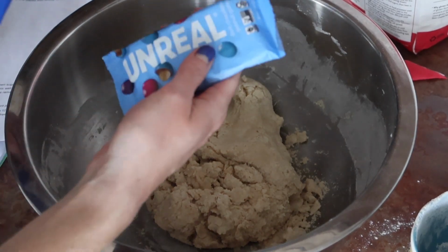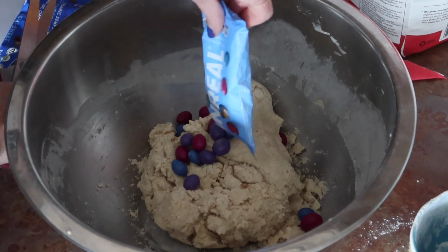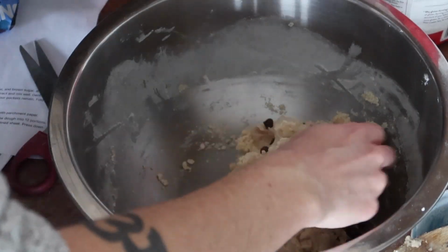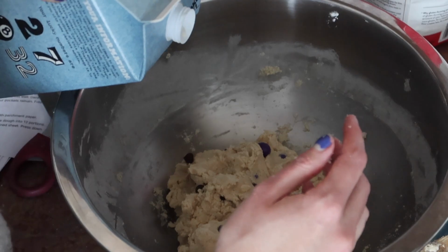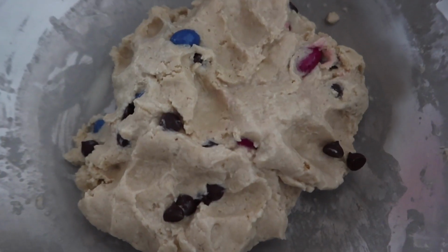All right, time to stir some goodies in. Whoa, okay. I don't think I'm making this right. I think I went way too heavy with the flour. It's more like a bread dough. I know this is supposed to be wetter. I'm gonna go for it. Don't know if that's gonna work, but hopefully it will.